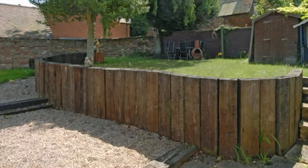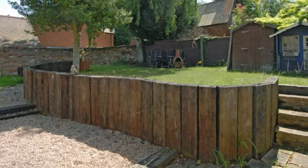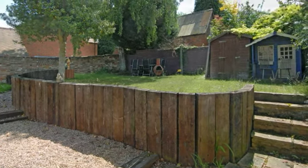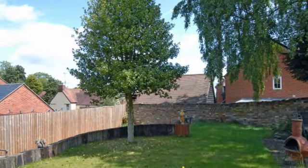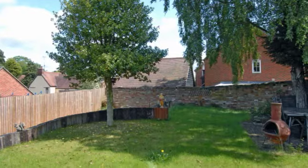The rear garden is accessed from the kitchen, which opens out to the patio area, which has a further gravelled area. The remainder of the garden is fully enclosed and is mainly laid to lawn with mature planting to the borders.